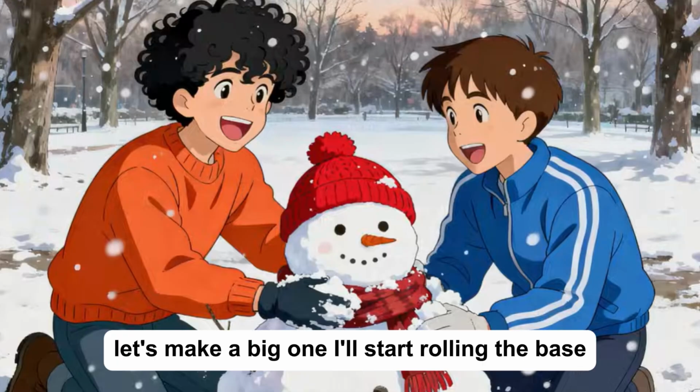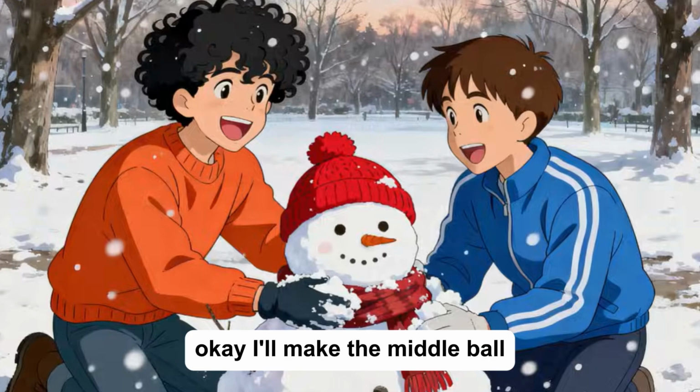This snow is great for a snowman. Yeah, it's perfect. Let's make a big one. I'll start rolling the base. Okay, I'll make the middle ball.